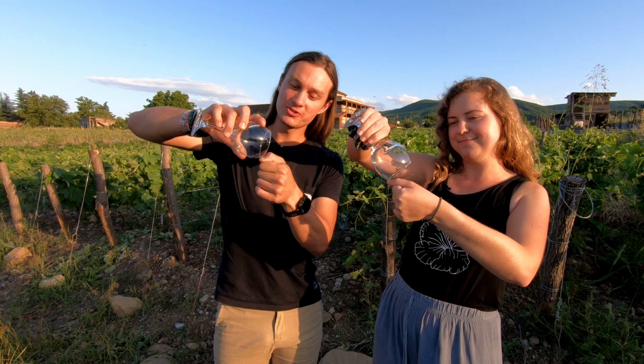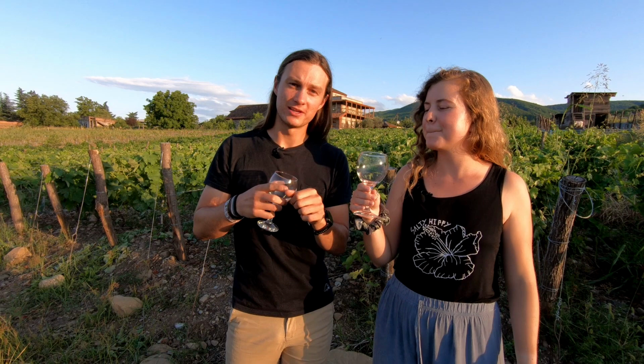A Georgian tradition is that when you finish your wine, you pour the last drop onto the nail of your thumb, just so you can show people that you really have finished the last drop of wine.